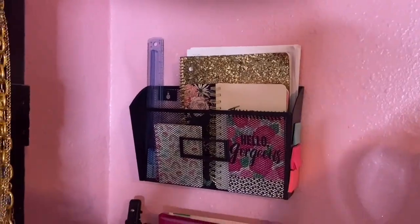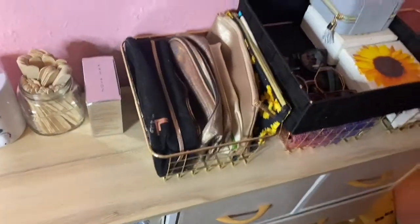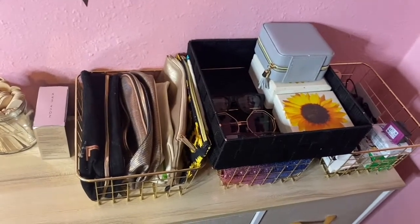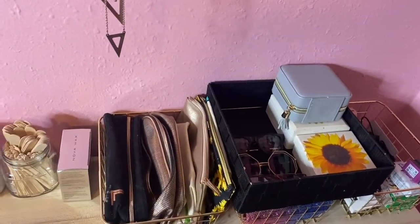Over here is office stuff, just notebooks, things like that. And then I have all this just organized on here. Again, this is not exactly where I want the organizing to be finished, but you know, it is what it is. This is the best I can come up with what I have. So, you know, I'm a baller on a budget.